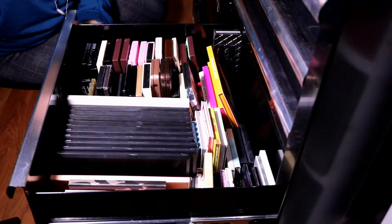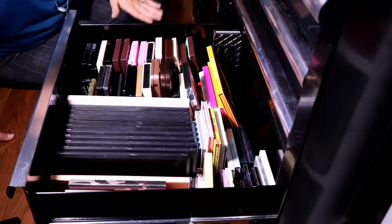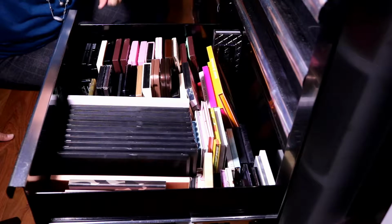This is where I currently store most of my eyeshadow palettes. It is a 9-drawer Husky toolbox. I do have a couple decorating the top of the toolbox and then some in another drawer just because they also have face products in them as well, not just eyeshadows. So this is, again, where I store it. This is the bulk of my eyeshadow collection here.